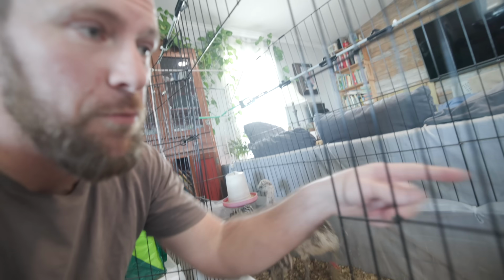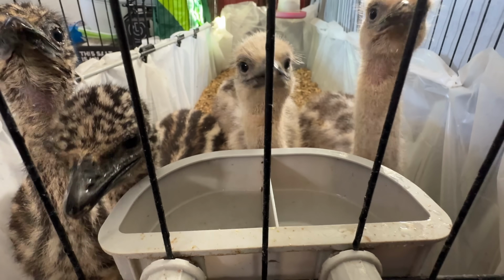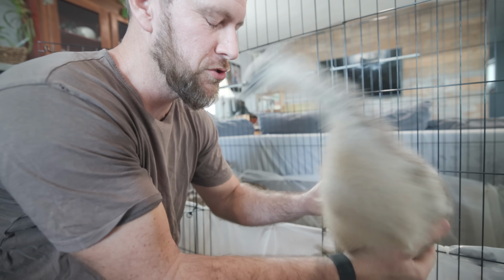The other area is right over there, and when we fill up this water dish, they come running over, they dip their head in it, they get some water, but they end up going through the whole water dish in about 3 swigs of water, and so they're constantly out. So when we're able to get them outside, that issue will be resolved. This is our biggest emu here. This is number 2.